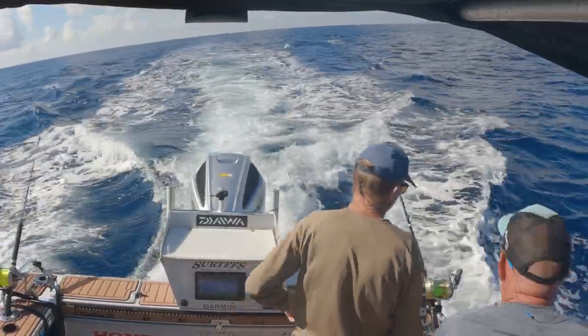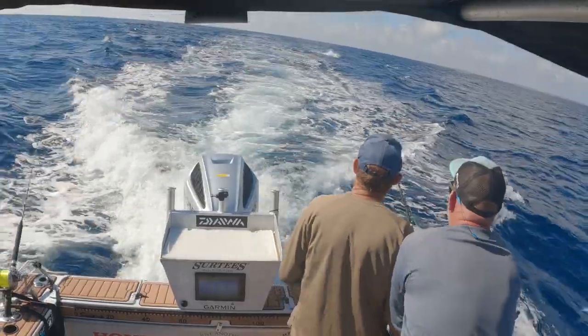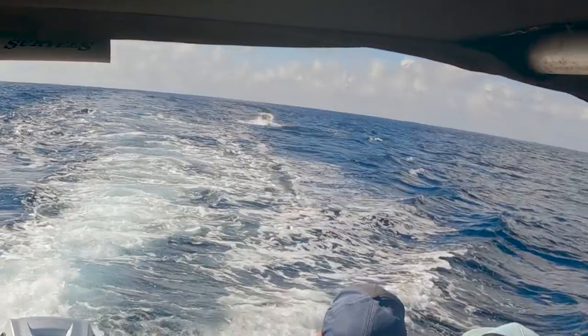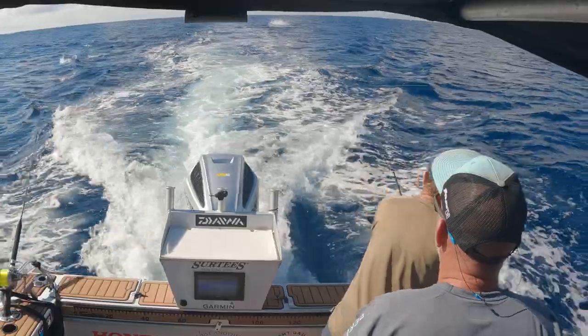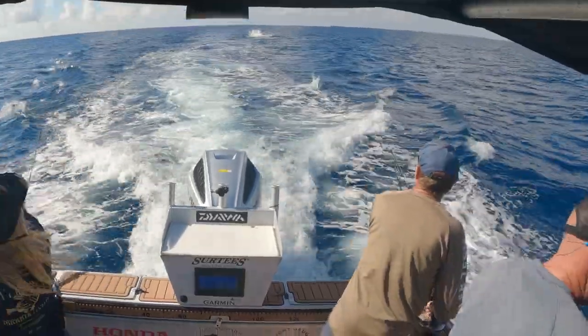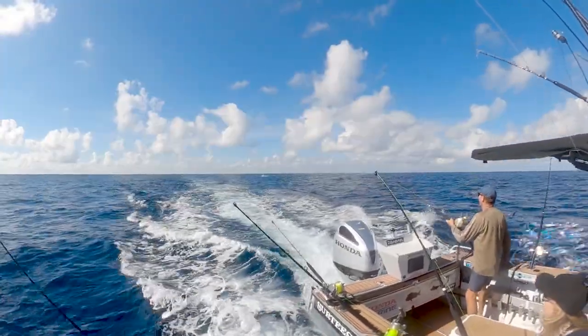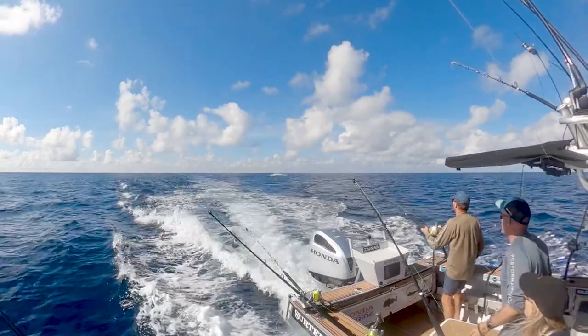So I guess the fish was swimming along with us, but as soon as it stuck its head and shoulders out of the water, I had a pretty strong suspicion that we'd hooked a blue. And then as soon as it did its first series of greyhounding jumps, I knew that we had 100% hooked something that I'd been wanting to try and catch off the west coast for a long time.